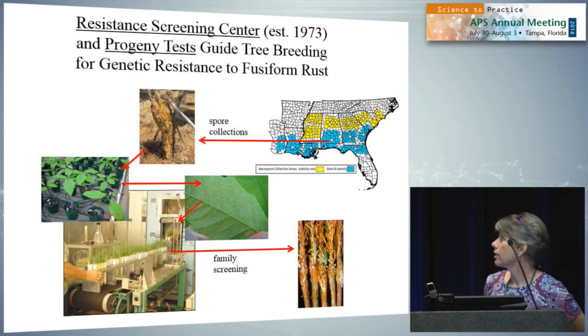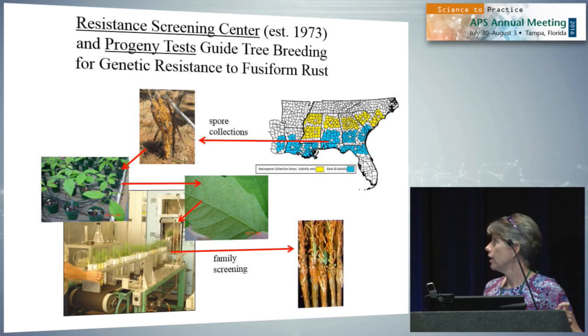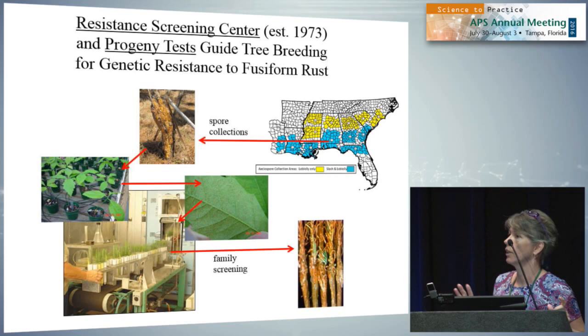So this slide is depicting the assay that's used to screen for resistance for fusiform rust. At the resistance center, they perform this procedure. They go out across the United States, that's the range of loblolly and slash pines, and they do collections every year of aeciospores, and they bring them back and they store them, so they have a collection, which is nice.